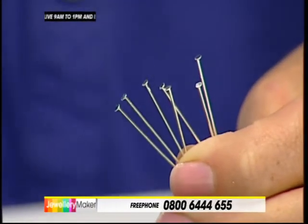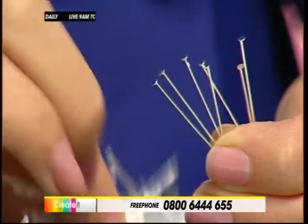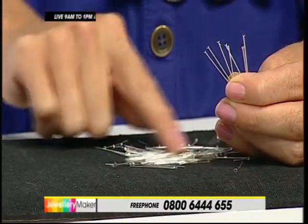The quality of these is incredible. There are lots and lots of them here, 100 in total. And you might be sitting at home thinking, hang on a minute, there's 100 of these, I'm never going to get through these. Oh my goodness me, you will.